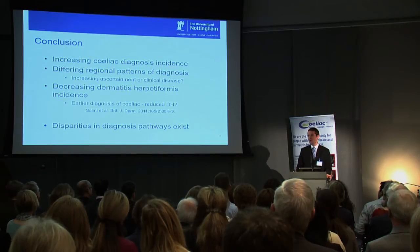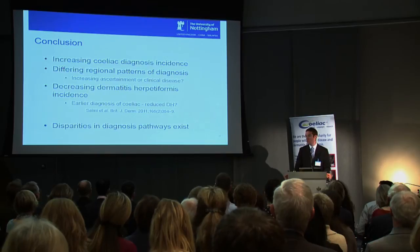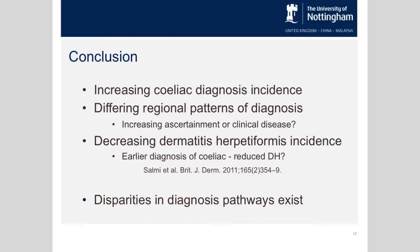And in contrast to all this, we found there was a decreasing incidence of dermatitis herpetiformis, and this seemed to be occurring again in all age groups and across the country. This would appear to provide more evidence to support a hypothesis put forward by the authors of the Finnish study, which suggests that maybe if we're diagnosing celiac disease earlier, we might be reducing the complication of celiac disease, dermatitis herpetiformis. However, our research does seem to show that there are disparities in diagnostic pathways when we find such large variations in the incidence.